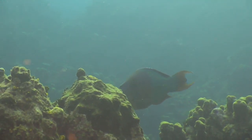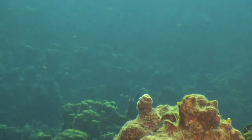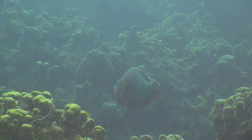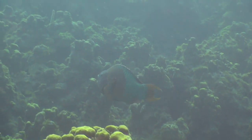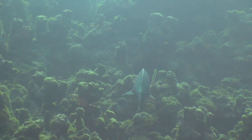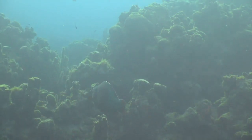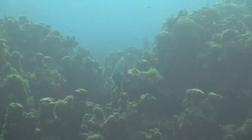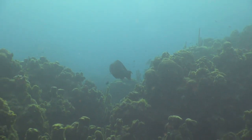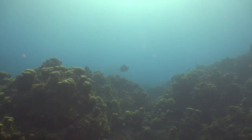Now, these guys make a huge sound when they are feeding. They have fused teeth together that make a beak, and when they crunch down on corals, you can really hear it. They don't actually eat the corals themselves. It's usually coral or rock that they will bite down on, sorry, but this is just to get the algae off. They don't actually get any nutrients from the corals or the rocks. They just are interested in the algae.